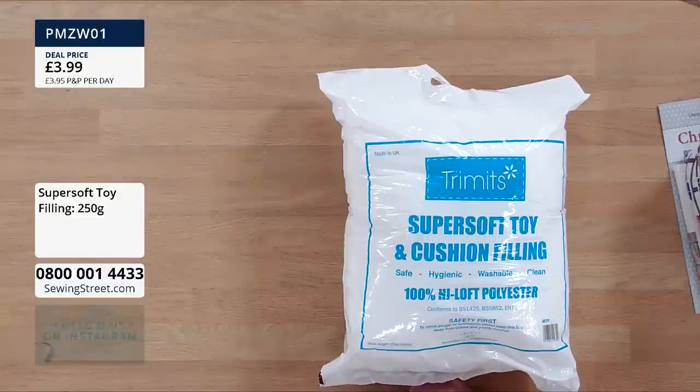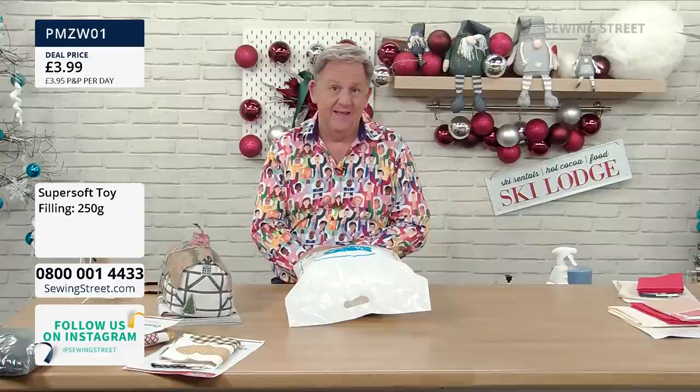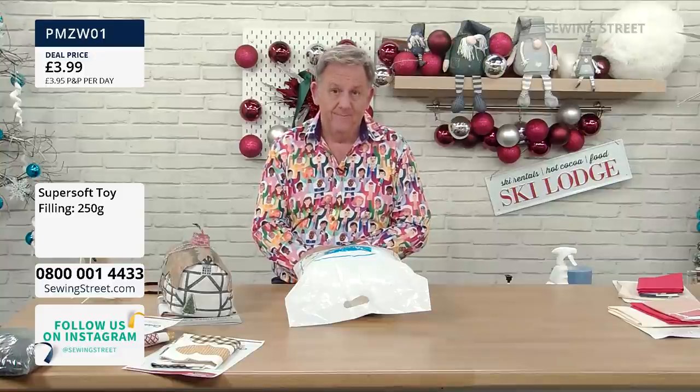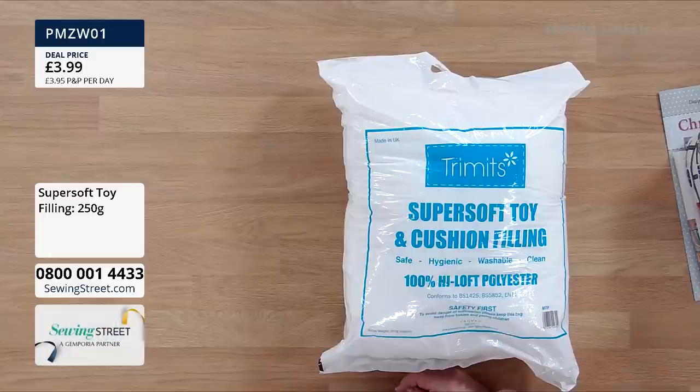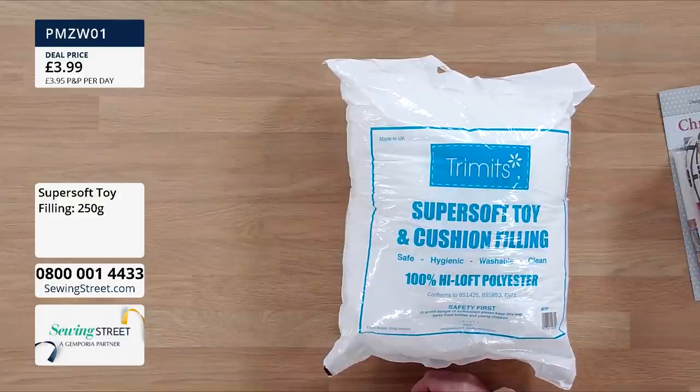Remember, you pay one postal fee, no matter how many things you buy during the day, no matter how many times you check out, no matter how bulky anything is. No, £3.95 postal packaging, Paul. Super soft toy filling. Oh, we don't even call it stuffing.